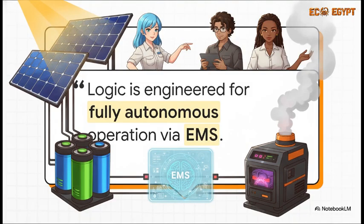So the really crucial takeaway here is summed up perfectly in this quote from the design basis. The success of this entire 1.1 megawatt peak project relies 100% on the precision of that automated control logic we just went through. Because the system is completely isolated from the grid, there is zero room for error. The EMS has to act as an invisible, flawless operator, perfectly balancing the sun, the batteries, and the diesel generator 24/7.